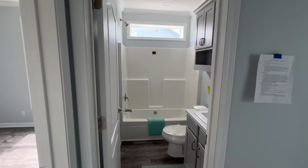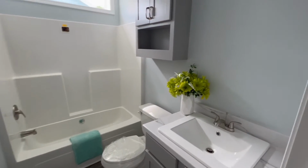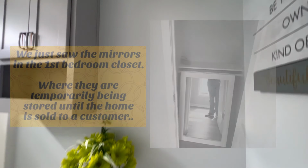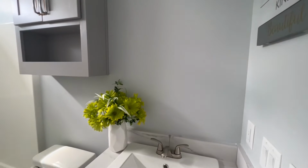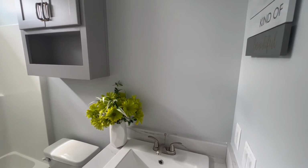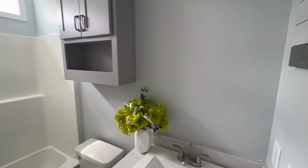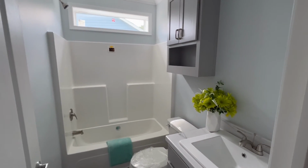Over here would be your hallway bathroom. It's a nice hallway bathroom. Don't worry, it does come with a mirror. So once the home is purchased, when it's sent to its permanent location of its new homeowner, they will install the mirror and they'll add everything to it that it needs.